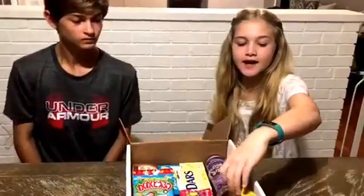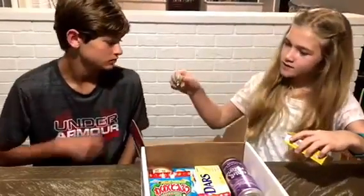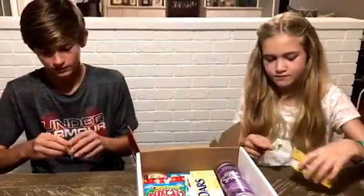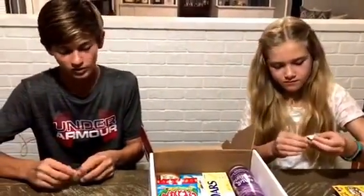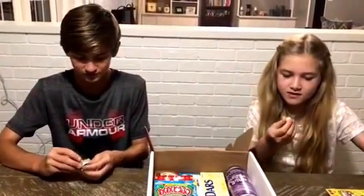Now we're gonna try this. I can't read it, and everything's in another language, so I can't read where it's from. But it looks good, and it's sour. It says super sour flavor on it, so that's all I can read. Oh, just a little pouch. It's like the packaging for Warheads. Yeah, looks like a Warhead too, except softer on the outside.